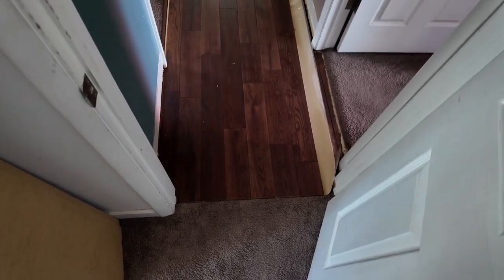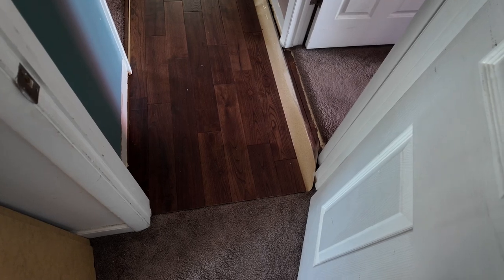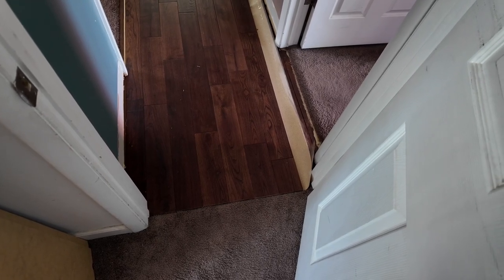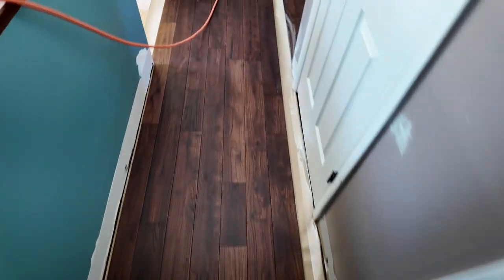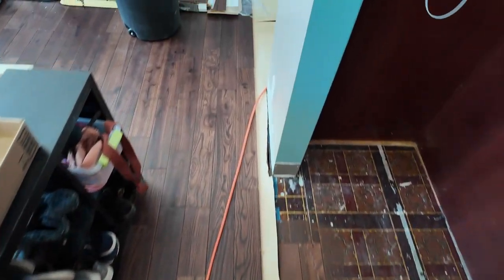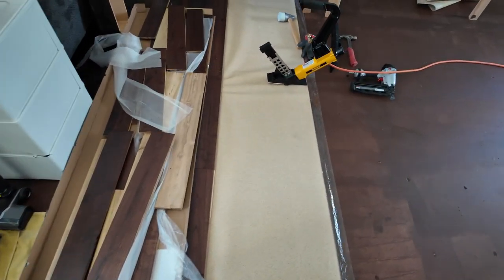This is what the floor looks like so far. I haven't really done anything with this far right edge because I don't have the transition moldings. Basically, I was just trying to maintain the same line all the way down to the south side of the house where it meets this wall.